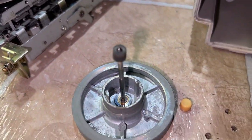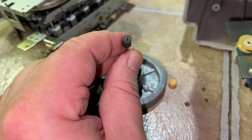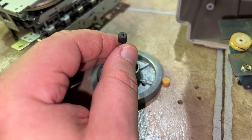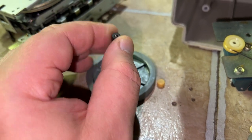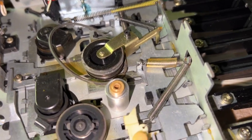Yeah, interesting on the flywheel, pulling it off. It uses a piece of rubber on top. I usually have a washer there to keep dust out. Anyways, that goes on top, so there's a good solid rubber washer. Now, I get the flywheel off.